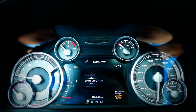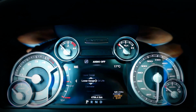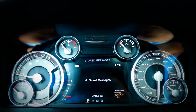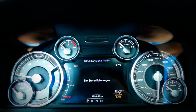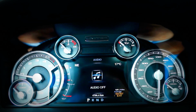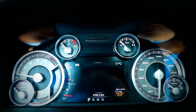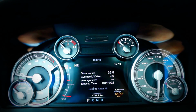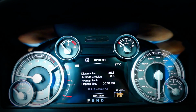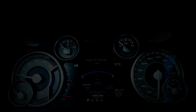So as you can see, this gauge is fully customizable. You can do many things with this gauge, and it also displays text messages if you have any stored text messages on your phone that's actively connected to your Bluetooth. Audio settings, whether it's your USB, SD card, or XM radio, everything can be displayed on this screen here. And obviously, of actual layout of your distance you've driven, your average liters per 100 kilometers or miles per gallon. And that's about it.